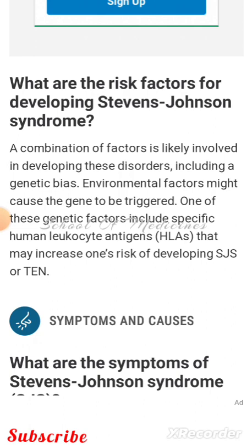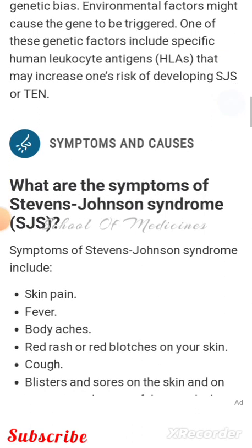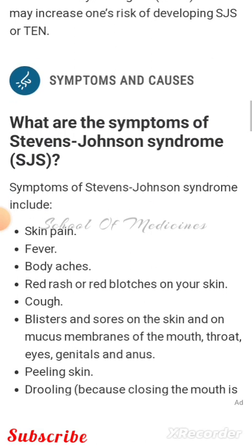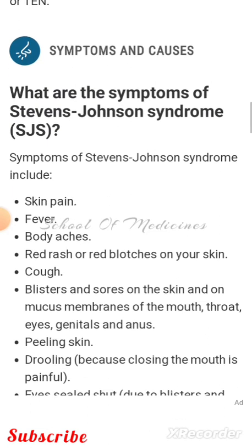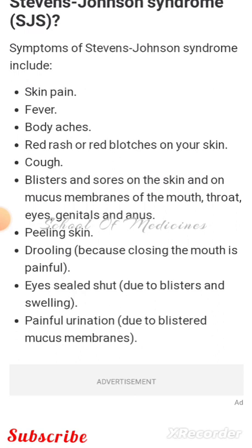What are the risk factors for developing Stevens-Johnson syndrome? A combination of factors is likely involved in developing these disorders, including a genetic predisposition. Environmental factors might cause the gene to be triggered. One of these genetic factors includes specific human leukocyte antigens, HLAs, that may increase one's risk of developing SJS or TEN.